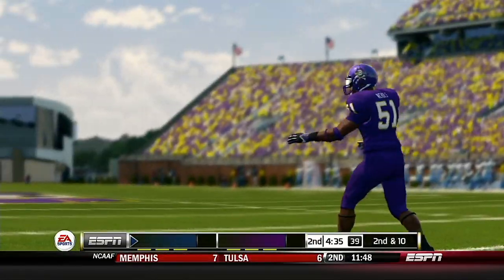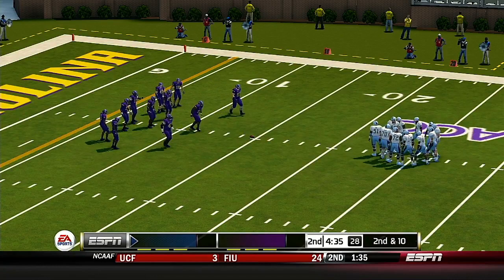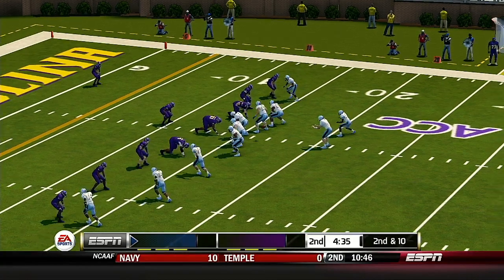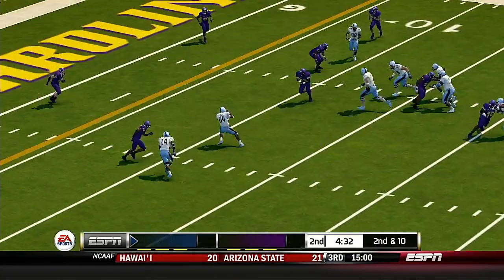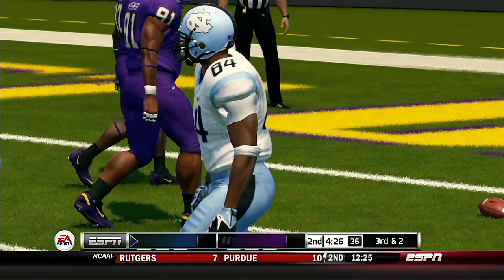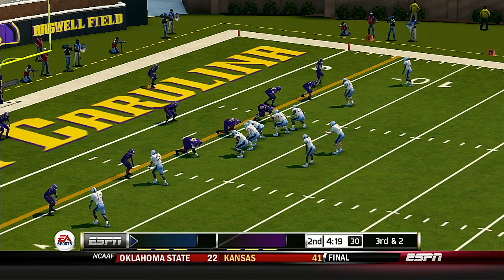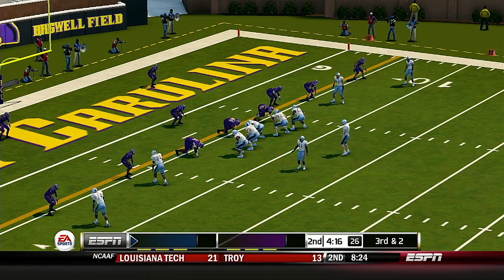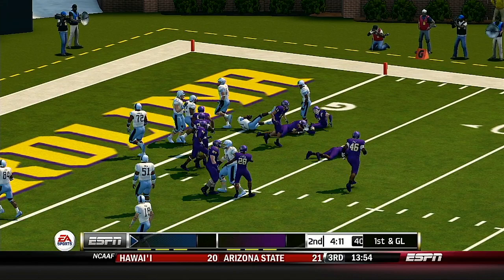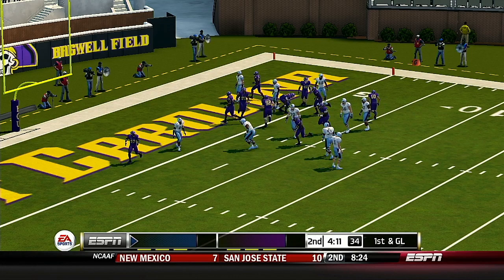Quick throw incomplete. One of his receivers. Second down, 10 to go. Ball on the 15. Caught over the middle. Tackle at the 7. Runs outside for a nice gain of 6 yards. That makes it first and goal.